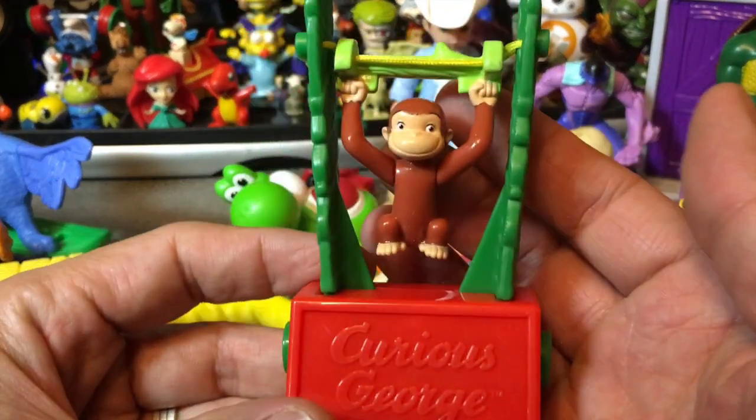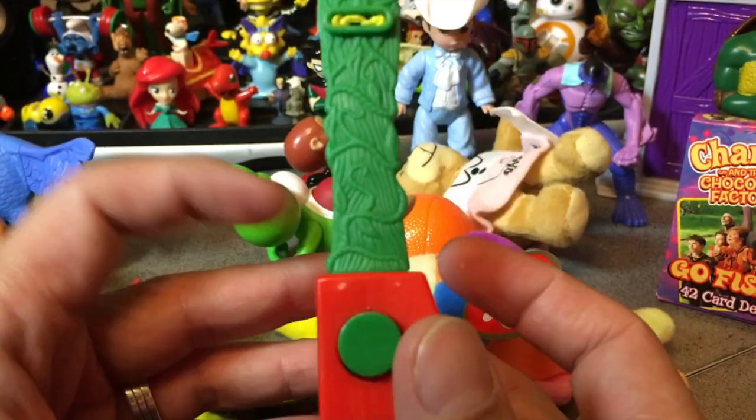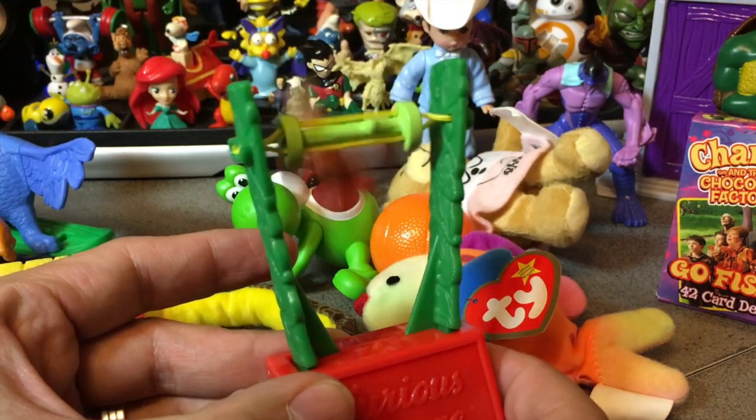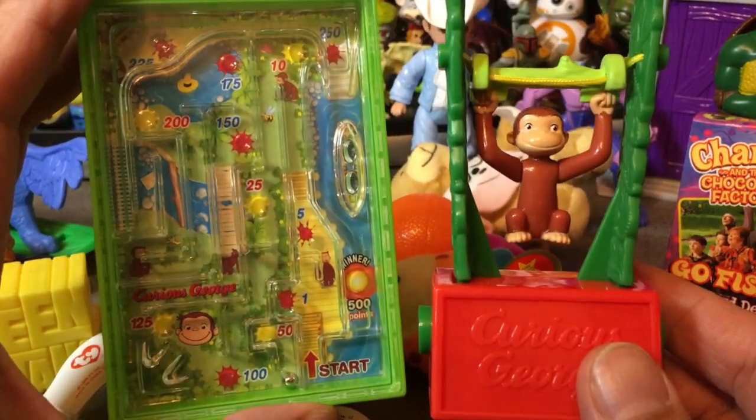So you might see episodes of Curious George on PBS, as well as other channels on demand. But I love this flipping toy. That's probably one of the keepers right there. Look at that. That's awesome. You don't see things like that too often anymore. So, really nice find with Curious George there.